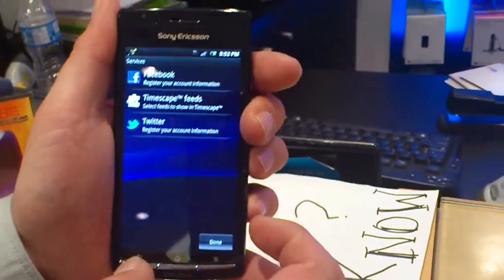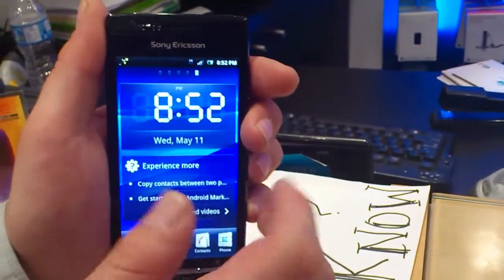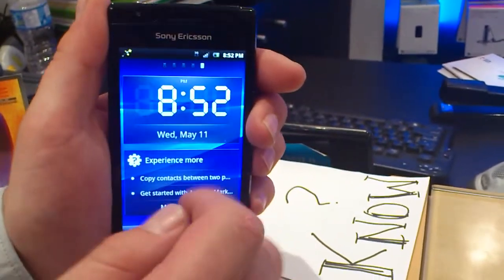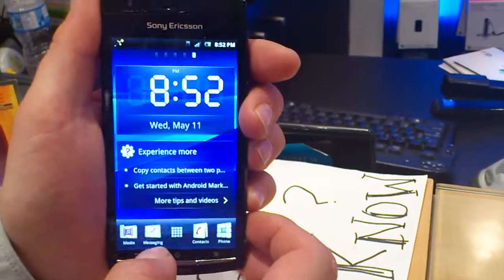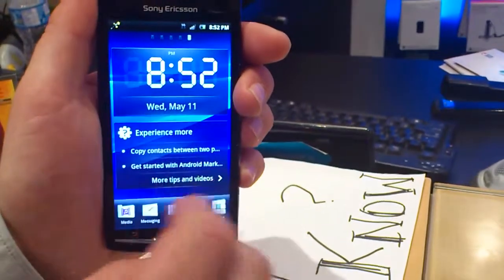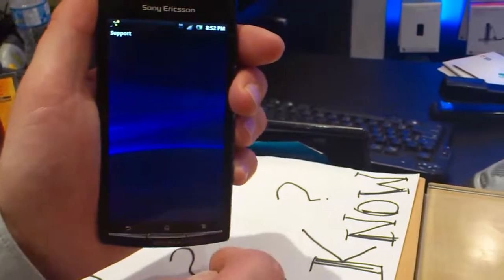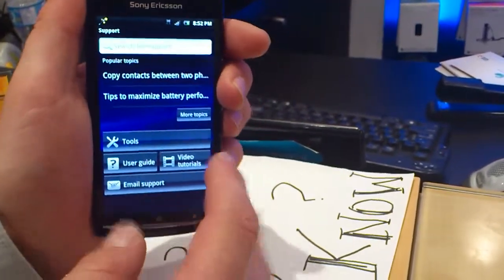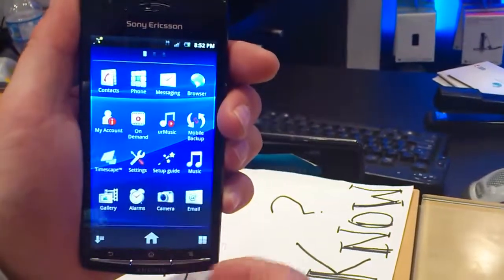Also over here, what we have is the clock, right? So if you're in this menu, all it really is just a clock. You can set your alarm clock. Doing that, you add an alarm, right? And then you have your tips, just in case you ever need anything. You can copy contacts between two phones, get started, you need more tips, press that, email support, video tutorials you have. And then, let's say you need to go in your menu.